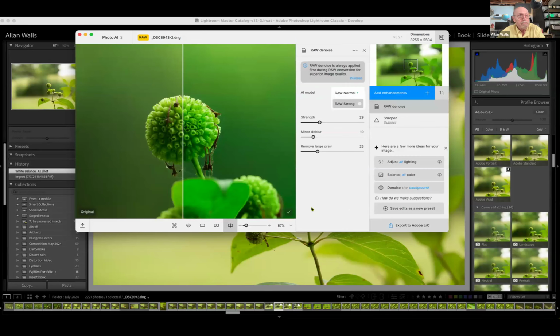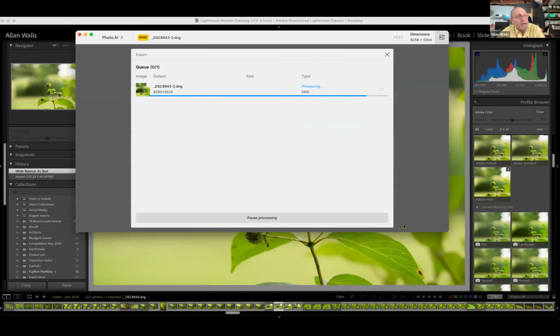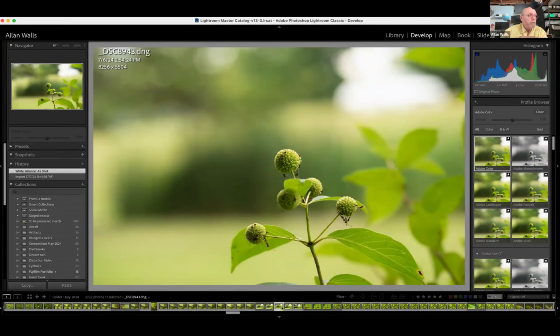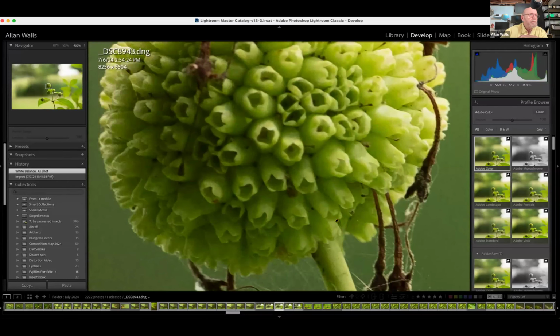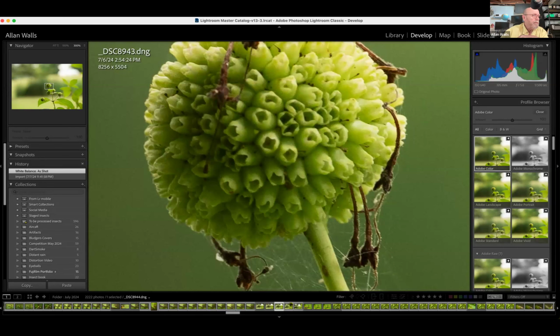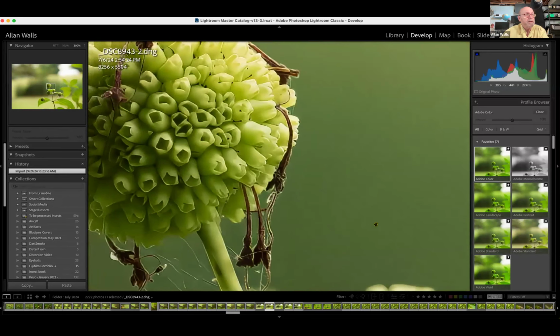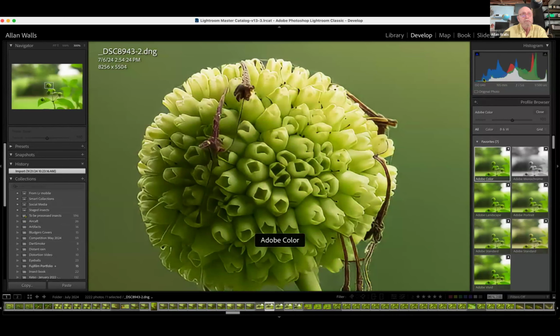When you're done, you just export the image, and it'll take it right back, and it'll drop a second raw file next to the original, which hasn't been changed, and allow you to start over again without having to do anything else. It does take a while. So the new image is dropped right next to the old one. That's the new one there. It does quite a good job with the noise and the sharpening. Now, of course, I'd want to go back and fix the color, and the exposure and everything else.